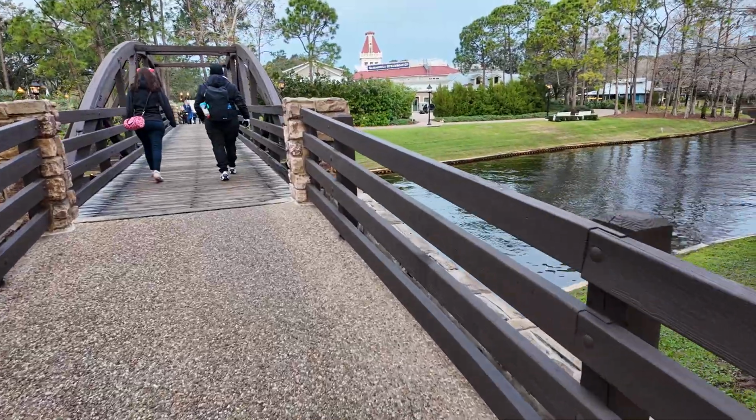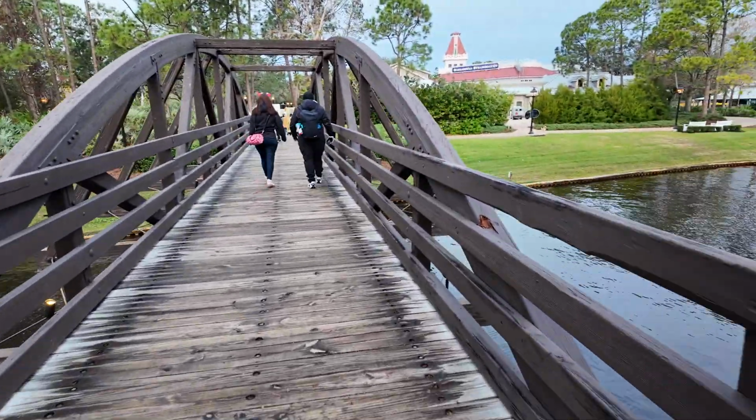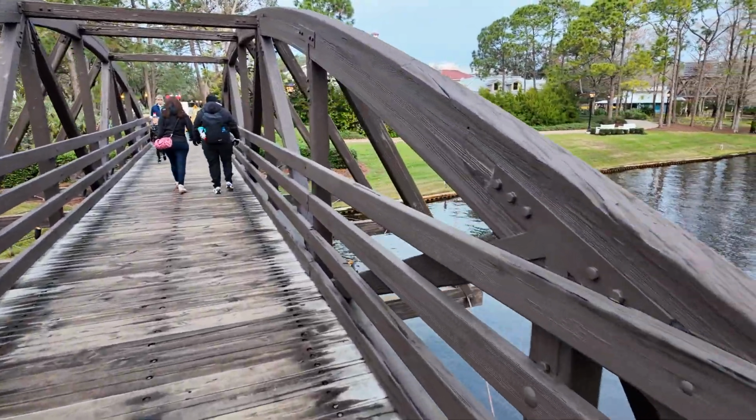All right, and here is the bridge crossing over. This is actually Magnolia Place where we're staying at, but I want to go ahead and go back to the car and head back the other way.